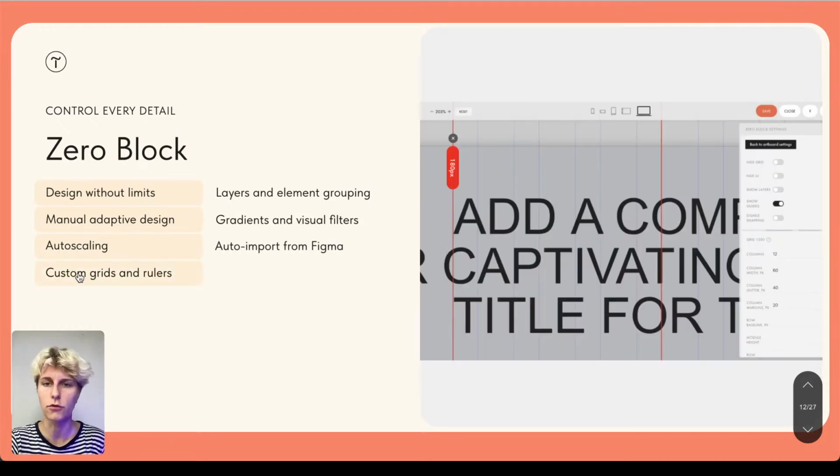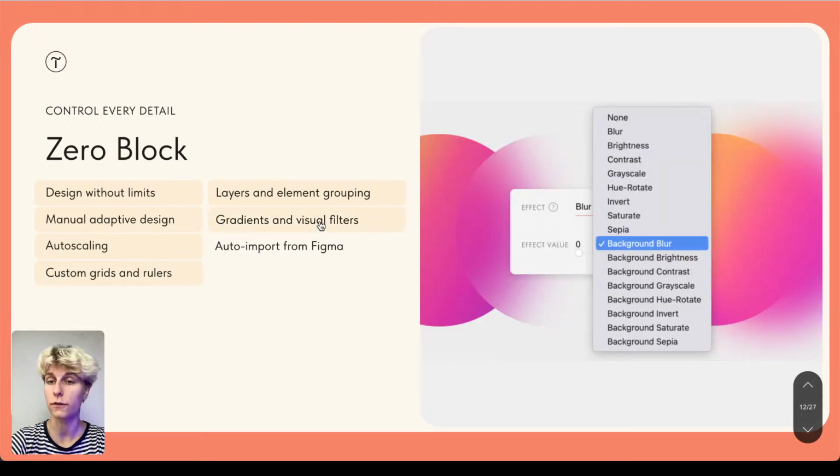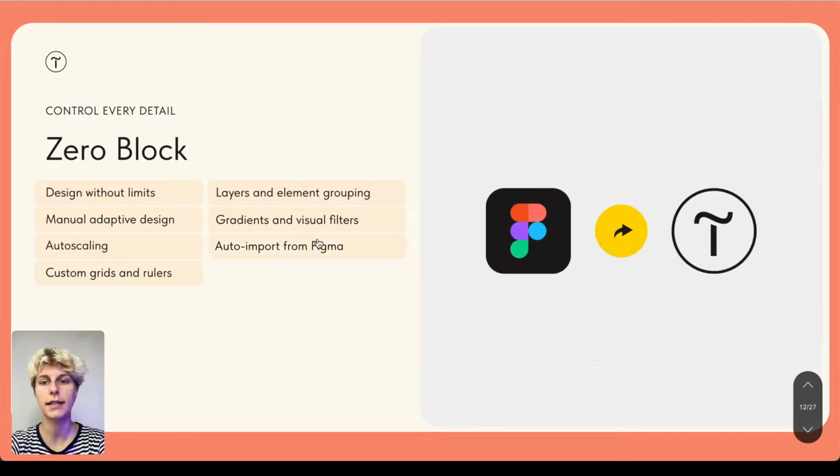You can use custom grids and rulers, just like in similar graphic design editors that you may know. But all this is already embedded into the website builder. So once you design your zero block, then you can click the publish button and it will be live. Other tools include layers and element grouping, gradients and visual filters that are already pre-designed there, so that saves a lot of your time. And the best thing for those who work in Figma, you can automatically import your designs from Figma into Tilda.